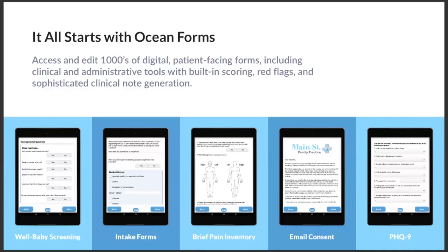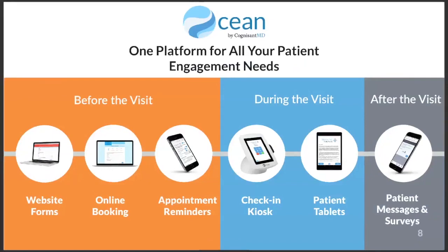And what that means is you can be engaging with and collecting data from your patients at virtually every step of the journey using digital tools with those forms underlying. So when we take a step back and say, where is Ocean touching our patients throughout that patient journey, it really is turnkey.